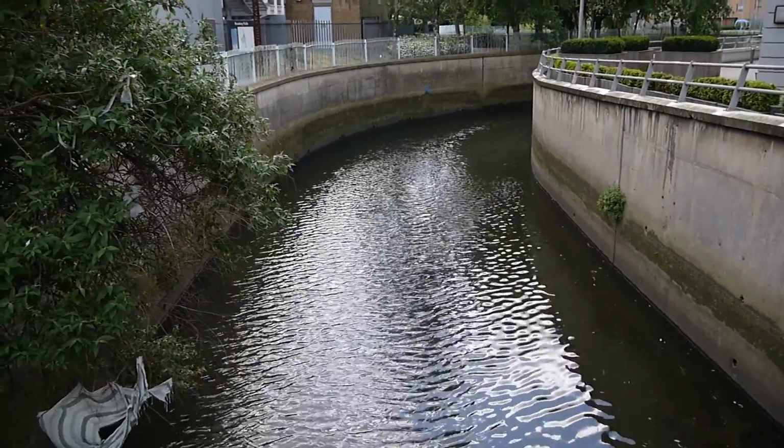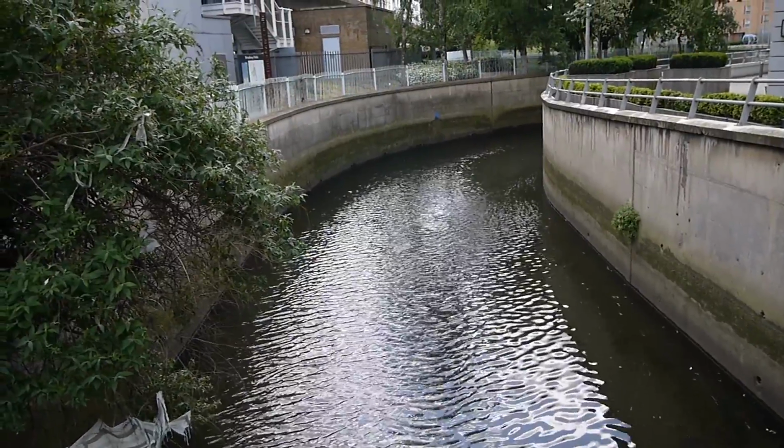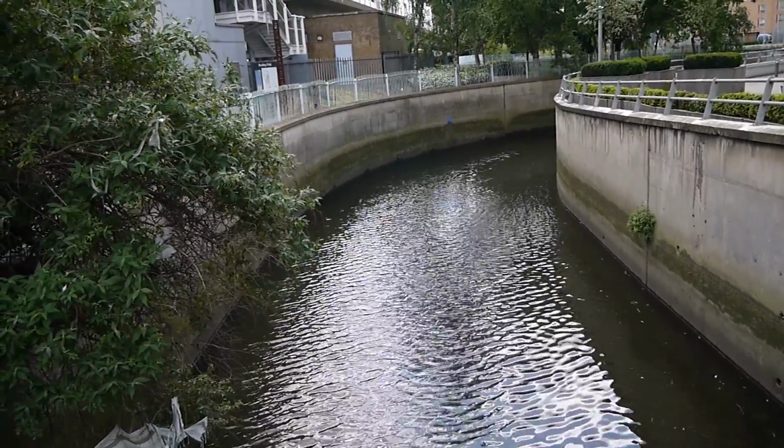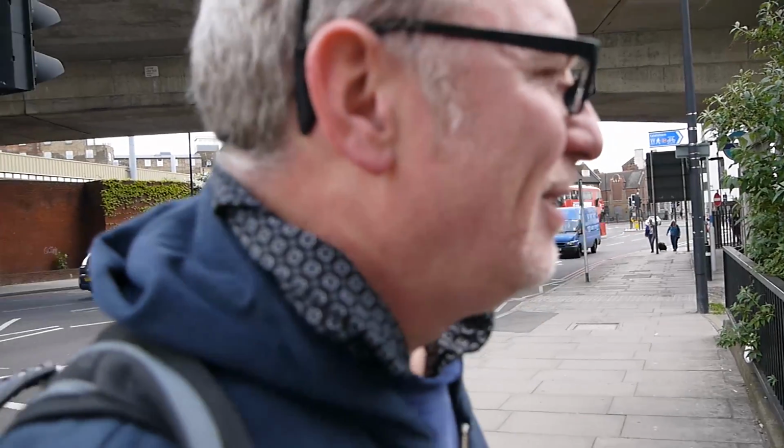So we found the river again, running here through Deptford. Deptford, of course, meaning deep ford. Ian, you were concerned that we might be following the wrong river, which is always a danger, isn't it? How many are there? It splits somewhere around here. I think this is the right one, and I think I've cycled along it.